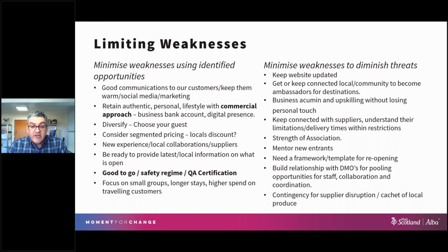I think it's important to show your hygiene standards, and show that you don't need to be a hotel to be able to demonstrate that you've got very strict and stringent quality standards. So be proud in the fact that you're part of the Good to Go scheme. Promote the safety regimes that you've put in place, and certainly promote the quality assurance certification that you have, to demonstrate that the standards that you have go above and beyond and are a reflection of the pride that you have in the product. Because if it's not, that doesn't necessarily mean that it gets translated through to the potential customer.